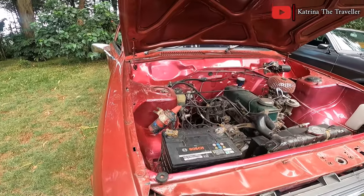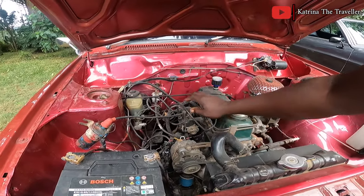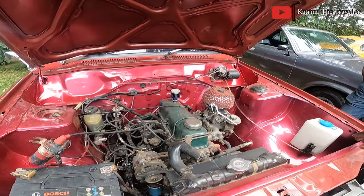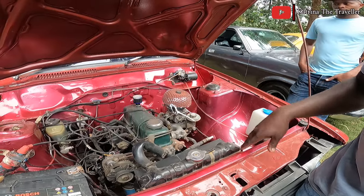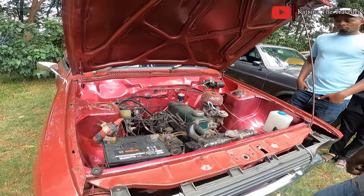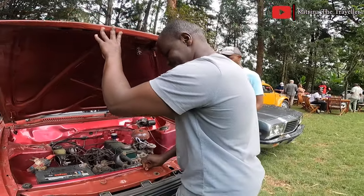That's your battery? Yeah, this is the battery. Carburetor, alternator, distributor, master cylinder with the brake booster. These are for wiper water, the one that you can sprinkle on the windscreen. Wiper motor. Just that basic. Nice. Thank you so much. Your car is awesome. Thank you.